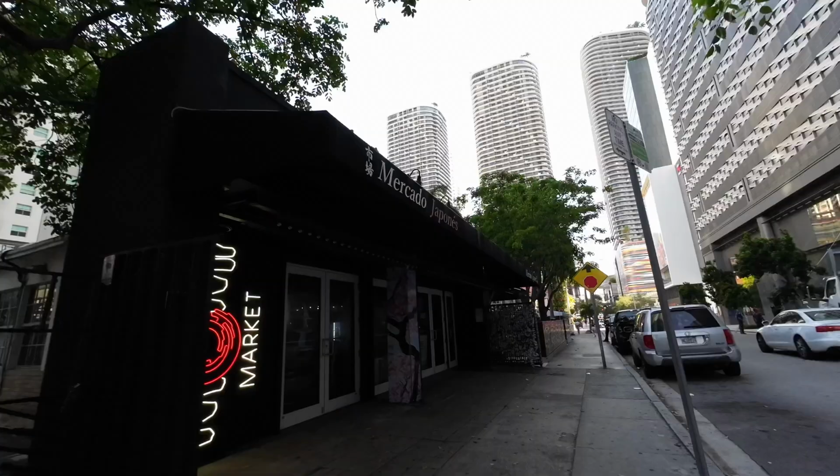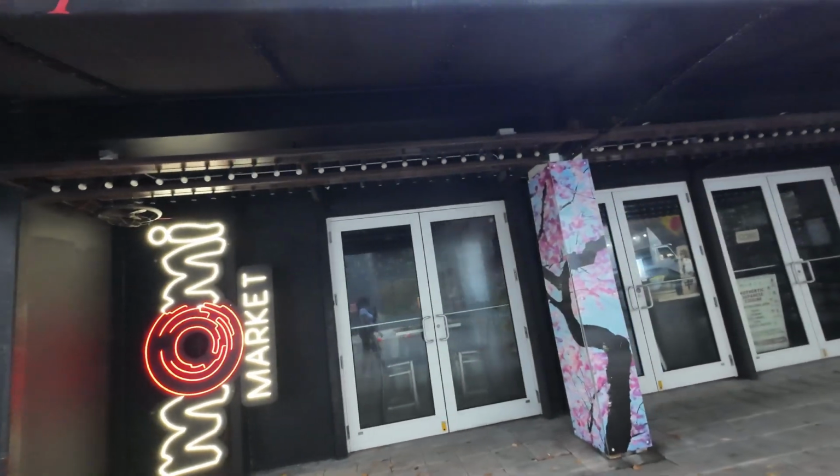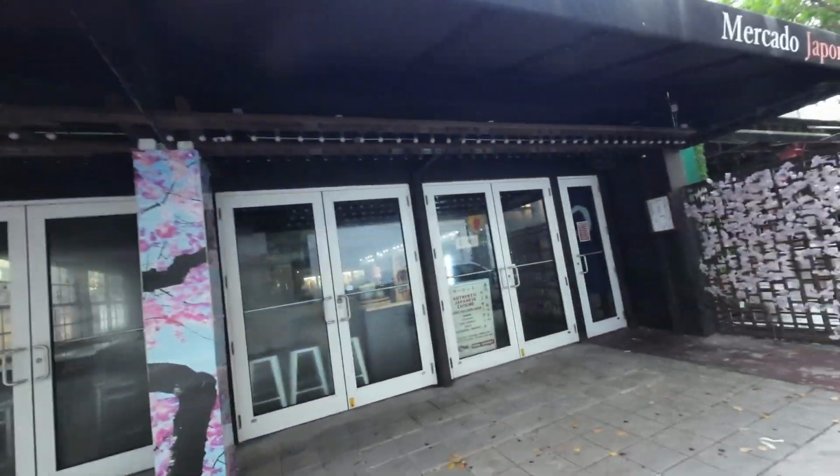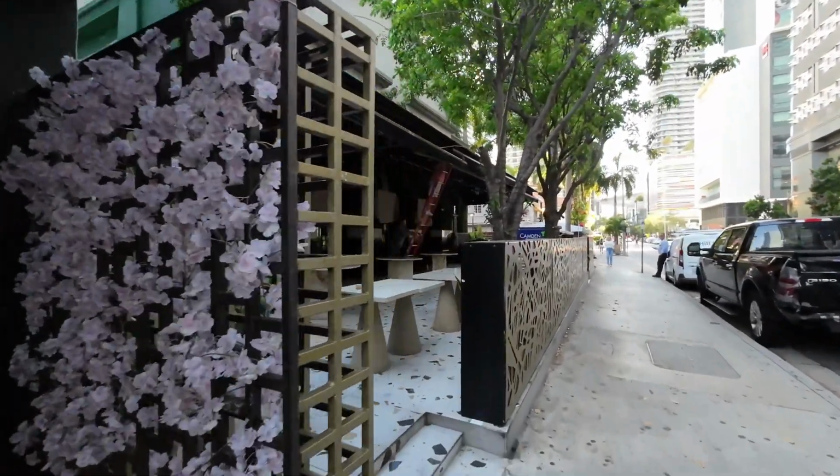At night, this sidewalk, all these restaurants, and the streets are jam-packed with people. Trust me, there's no need to drive to Miami Beach for the night scene because it's right here on South Miami Avenue.